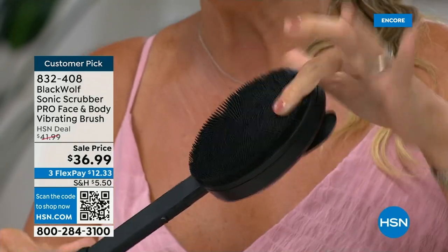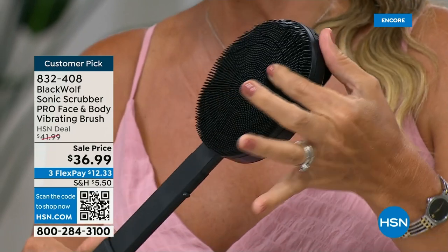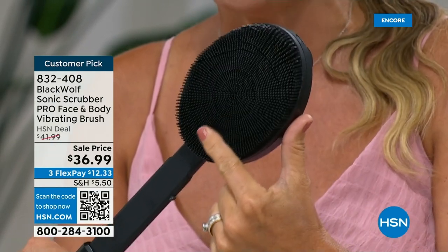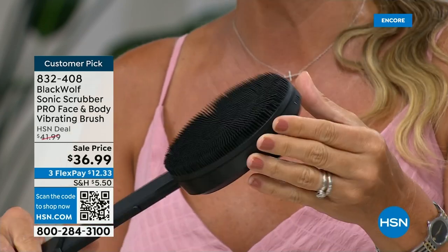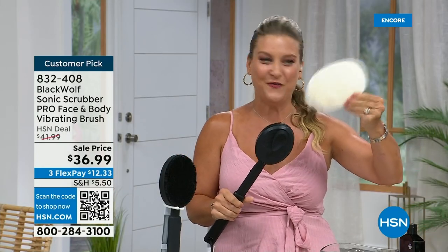Now, this is unlike any clean you've ever experienced, not only because you are going to be using this super, super mega soft silicone bristle that's gonna glide over the skin without tugging, pulling, scratching, and of course, it's charcoal infused. So we're going to be detoxifying at the same time, and then of course, antimicrobial. It's not gonna grow any gunk in here. You're not gonna be washing with some of those things that kind of grow in your loofahs or your sponges that are in your shower right now.